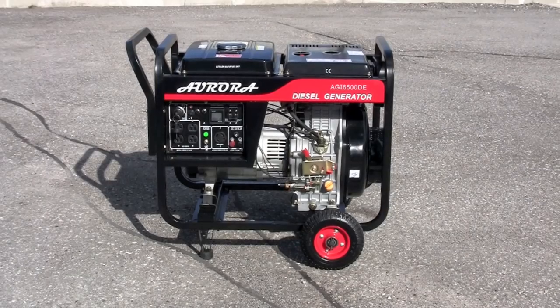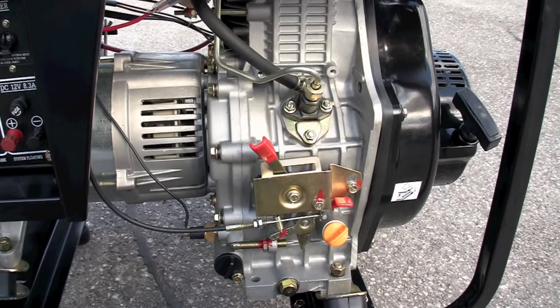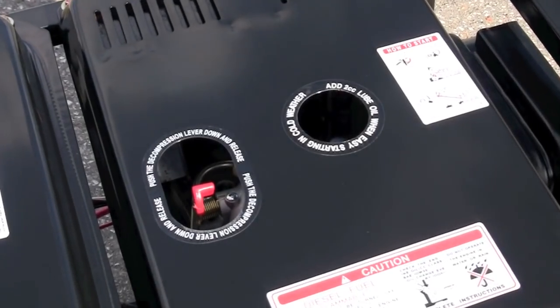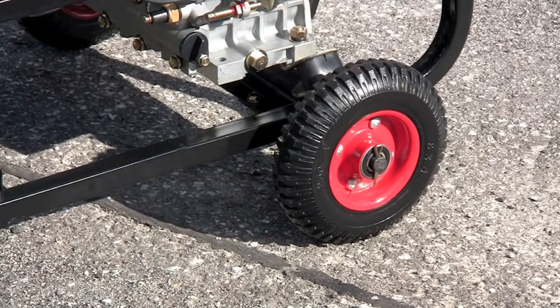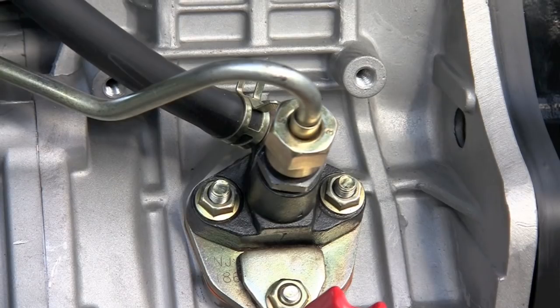Other generators like this do not have any such approval or certification, nor do those other manufacturers have any recognized testing laboratory backing up their products. Electrical approval, by the way, is not only preferred, but it's also a legal requirement in many jurisdictions and job sites.